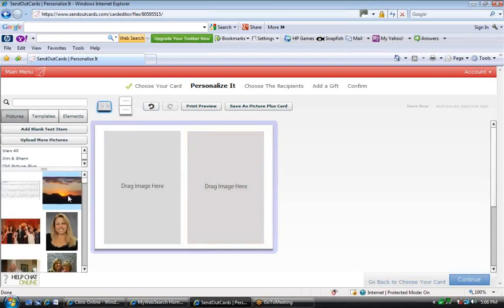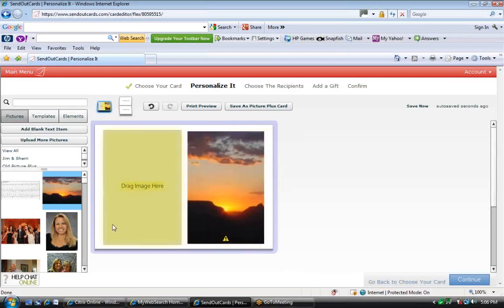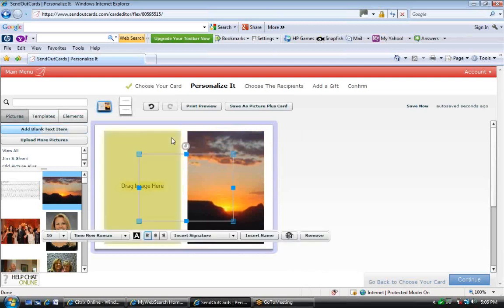Okay, say I like, oh, that's such a pretty one. I picked a picture of the sun. So now I have a sun. And what I like to do is, for a birthday, say something like, may the sun always rise in your life. You know, just make up cute little sayings. But this is what I like to do.